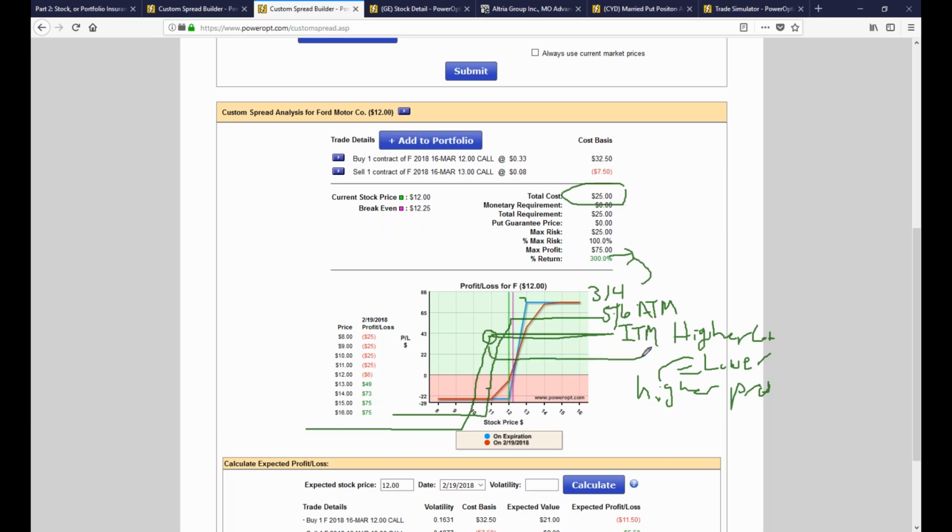Higher probability, lower return, more conservative: in the money bull call debit spreads. At the money, a 50-50 shot, really good reasonable return, probably 100, 120%. So looking to make maybe 60 cents with a debit of 40 or 50 cents. And on the in the money, this would be reversed.